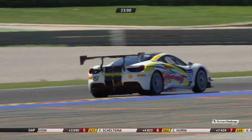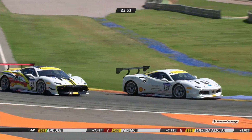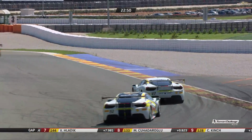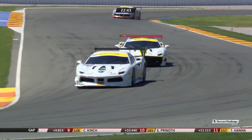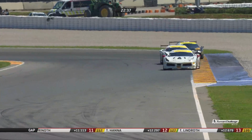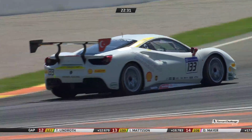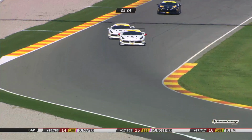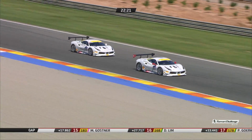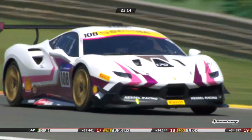So just being advised of that on our timing screens as we watch Tanny Hanna here in a battle with Tommy Lindroth. And Tommy Lindroth through on the inside. Tommy Lindroth now finds himself in P11. Well, Thomas Gosner is already in the pit lane, I can see from our timing screen. Murat Hadaroglu still with Christian Kinch behind. And now Christian Kinch is turning the wick up once again. Murat really having to defend through that turn.